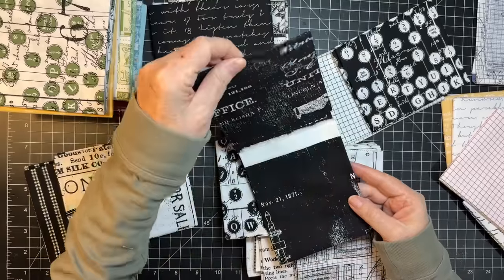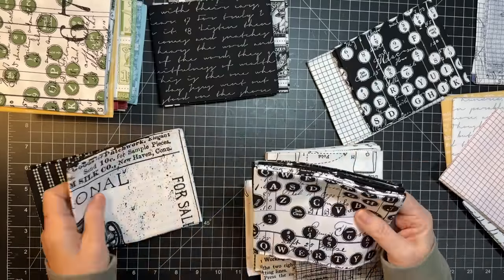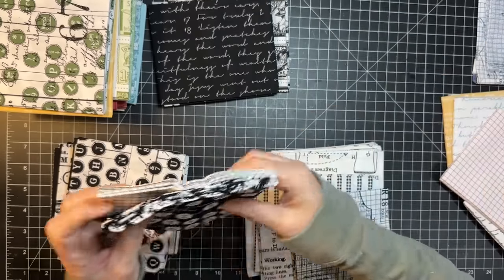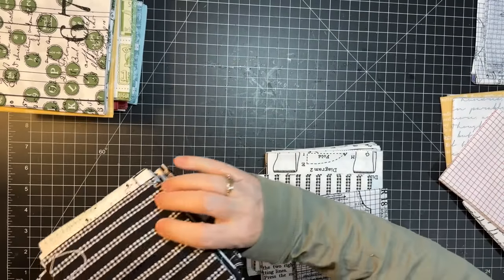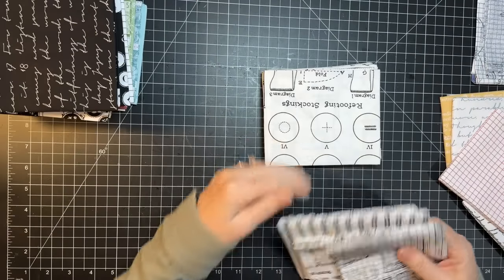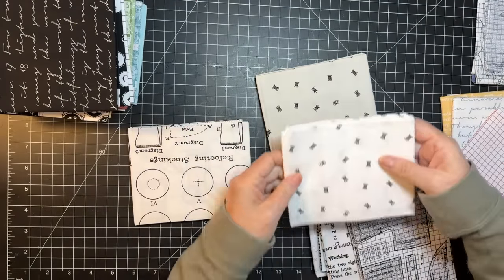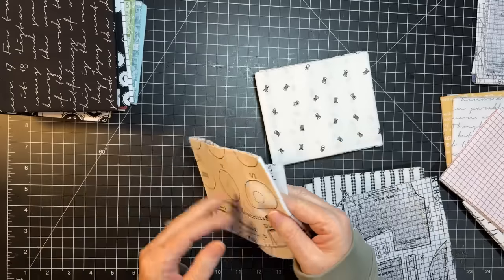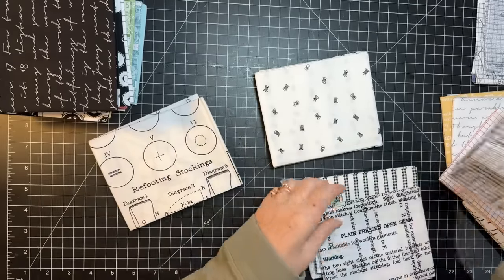I kind of like the contrast of black on one side, white on the other. Okay. I think I'm set on these ones. I'm just cross stacking them so I'll know. Okay, what else do we have? Okay, those two are just a little plain. This is all the pattern pieces.